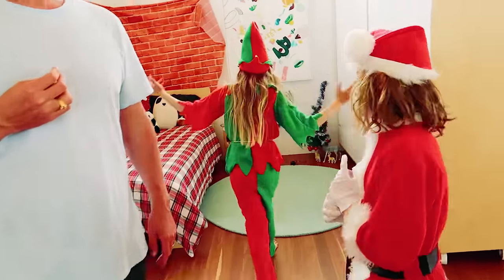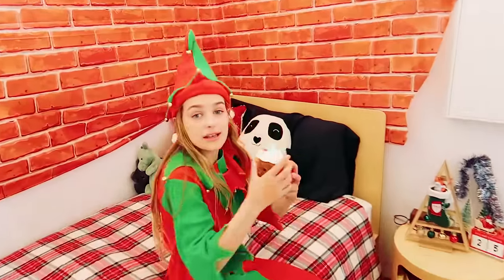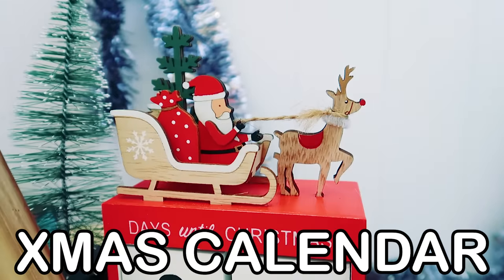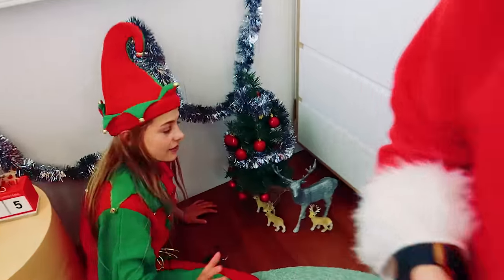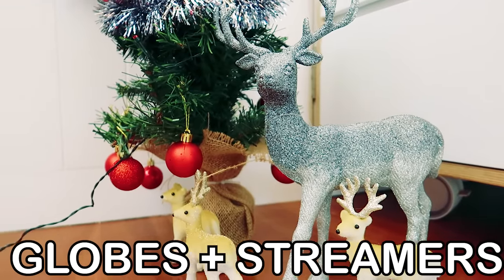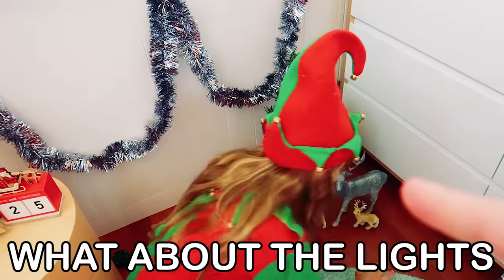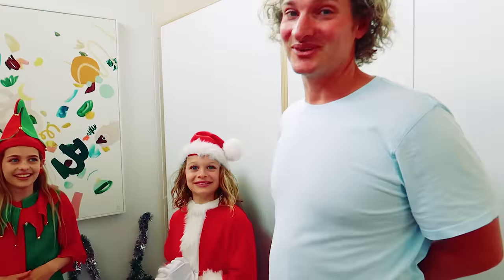You walk into my room. We went for the olden day fashion Christmas with the checkered bed. And then we even got a Christmas pudding teddy. On my bedside table, we have a Christmas calendar that you can count down the days, and the stocking. And here we have a tree that is covered in globes and streamers. Okay, turn the lights on, Socky, for the tree. And then we also have streamers on the wall. And then we also have the rings over here. Oh, that's cool. I thought it was really good. I'm gonna give Socky an 8.5.